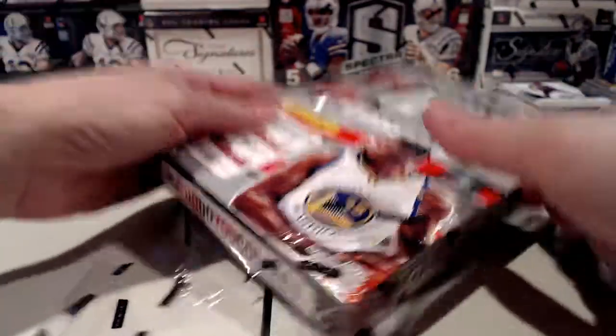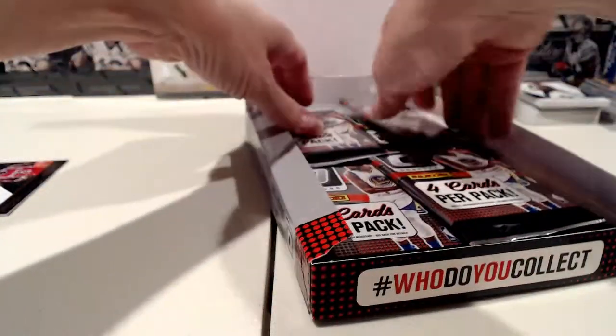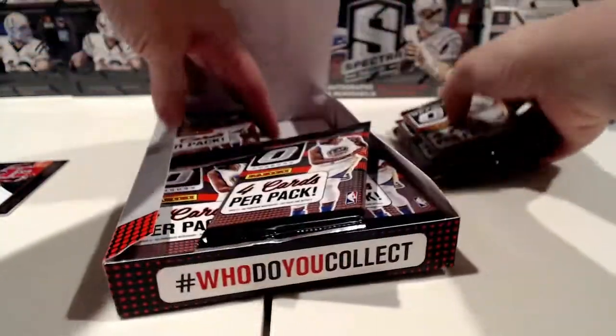Now that throws us into Optic. We have 4 cards per pack, 20 packs in the box, so we're going to have a total of 80 cards coming out of Optic here.